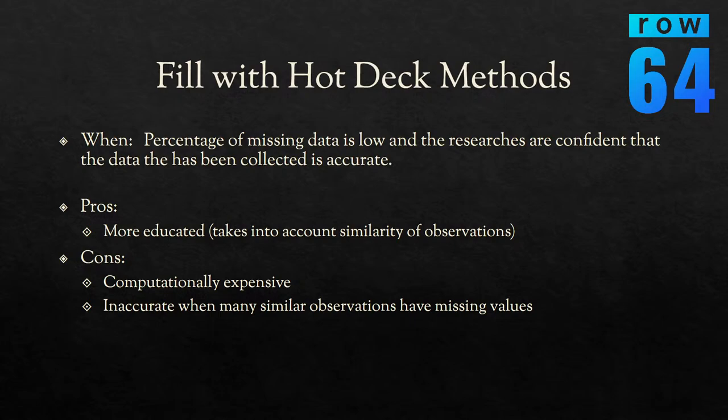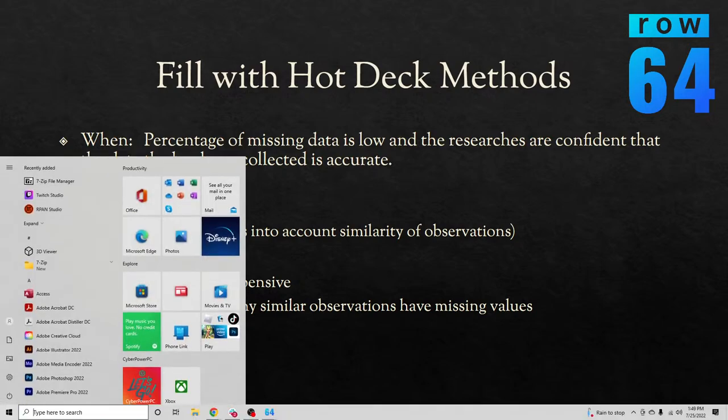Sounds to me a lot like cohort analysis. Right? I mean, isn't that kind of what we're talking about? Here's an example. I got a good one inside Row64, actually.